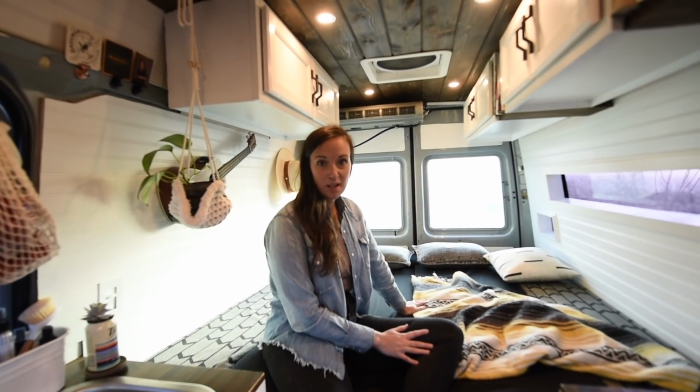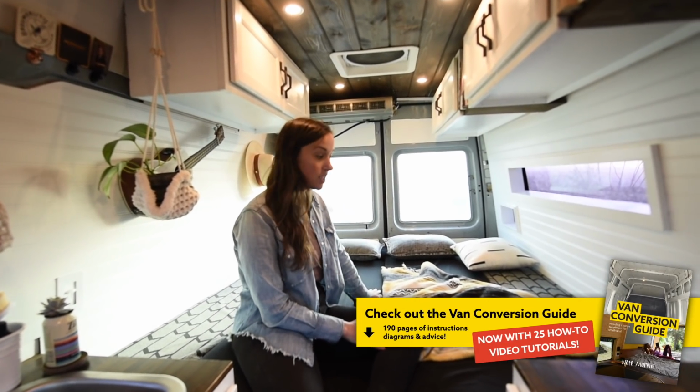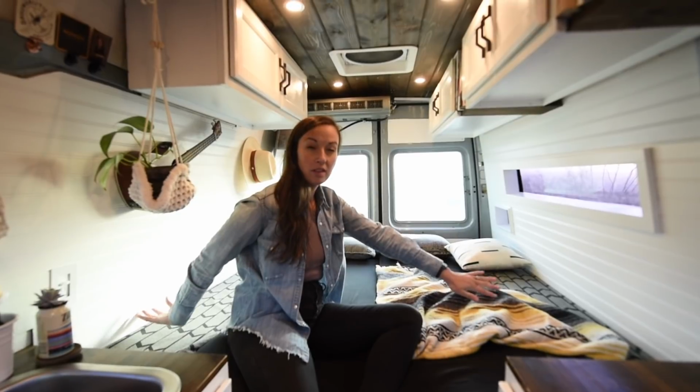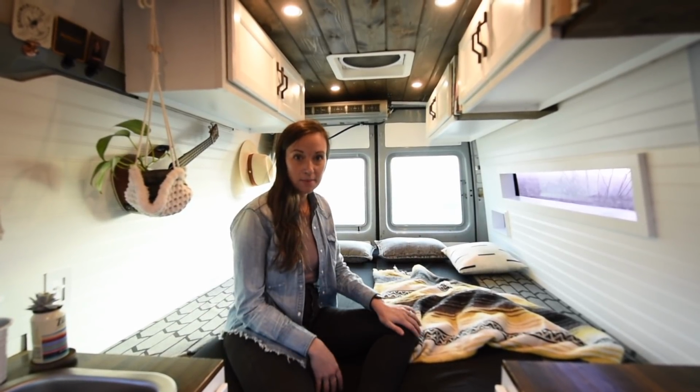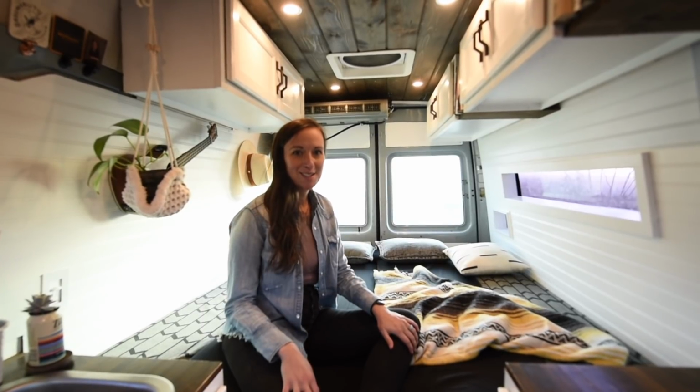Alright, so as you can see, this is our bed setup, which we really love. It's really nice and spacious. It is a little more than 5 feet wide and a little bit more than 6 feet long, which is perfect for my husband and I, and sometimes Franklin decides to join us.